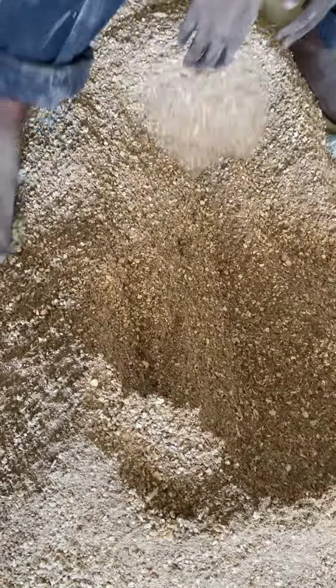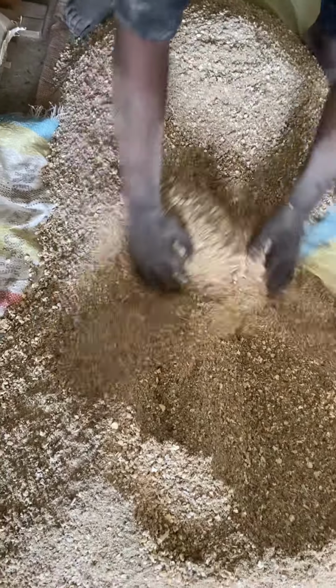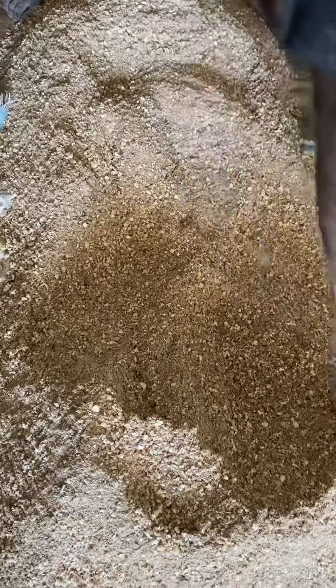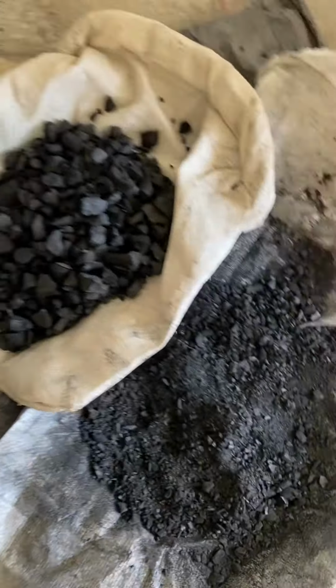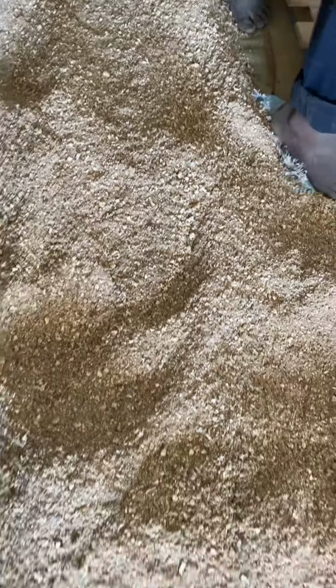So right now we want to mix. Are we putting in that charcoal powder a little? Yes. So here's our charcoal. So this will be the first bunch to go in. After here, it's now packaging. Yeah, now packaging. And I'll tell you how to store.